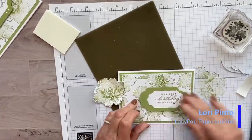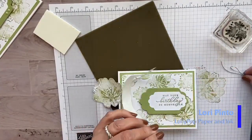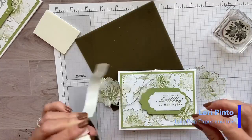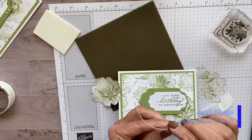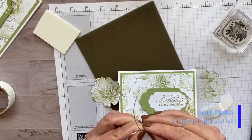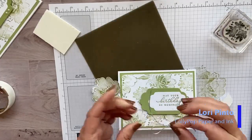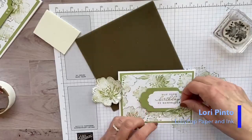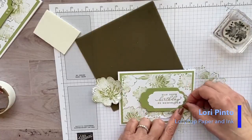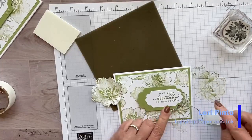Okay, and then I'm going to take my bow and place that right on to the sentiment tag. Now this glue dot obviously is bigger, so I'm just squeezing it until it behaves and does what I want it to do. Okay, so you can put this up here, you can tuck it underneath, which is what I think I'm going to do. Just tuck it right under there.